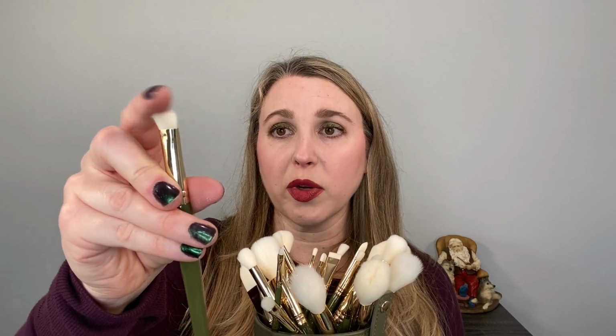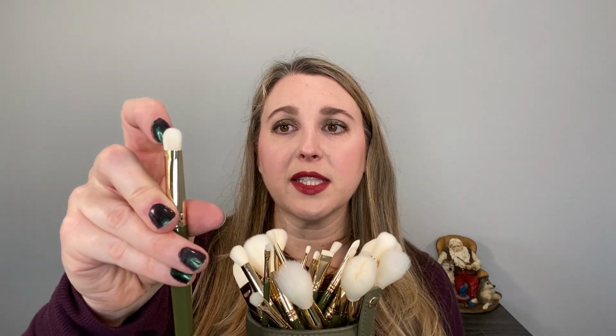The brushes from here that I do use are when I want to do something with a liquid liner or a cream shadow. I tend to use her eye brushes more. So this one here, the number 7, you can see it's kind of similar. It's a little smaller than the Omnia gold one I just showed you, but the density is similar. So I'll use this if I'm using a cream shadow product and I want to smudge it out.